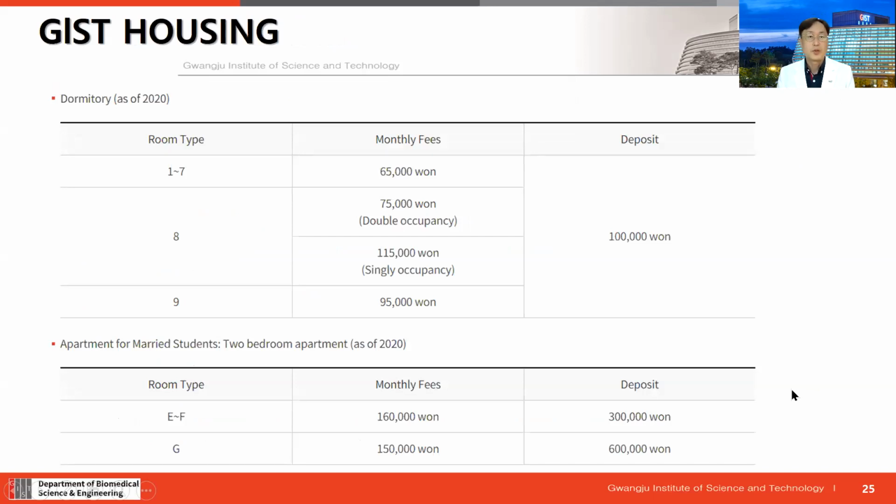We do have a dormitory and then some apartments for the students. So for the dormitory, you can see that depending on the type of the dormitory room, the price is ranging from 65,000 won to about 115,000 won per month. For the students who got married, you can also have two-bedroom apartments. So depending on the room type, the cost is 150,000 won to 160,000 won as a renter per month, which is pretty low rent.